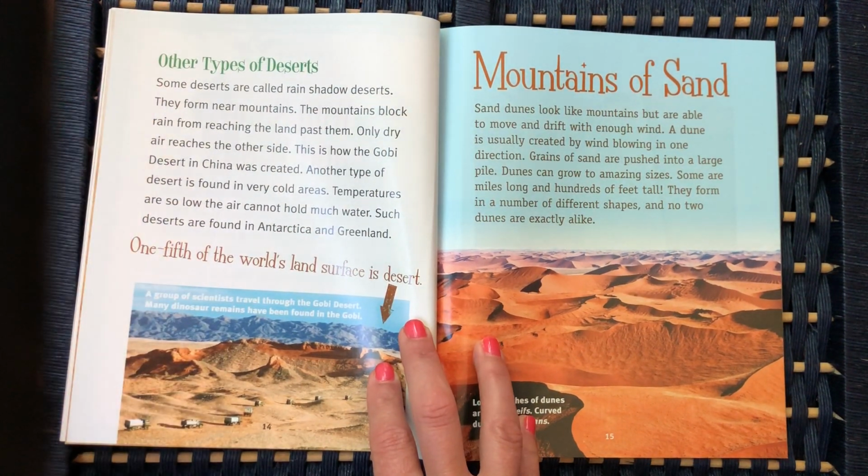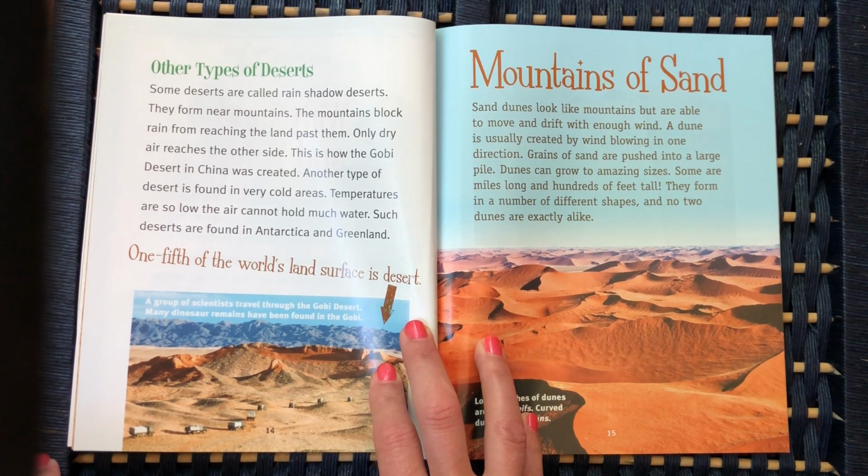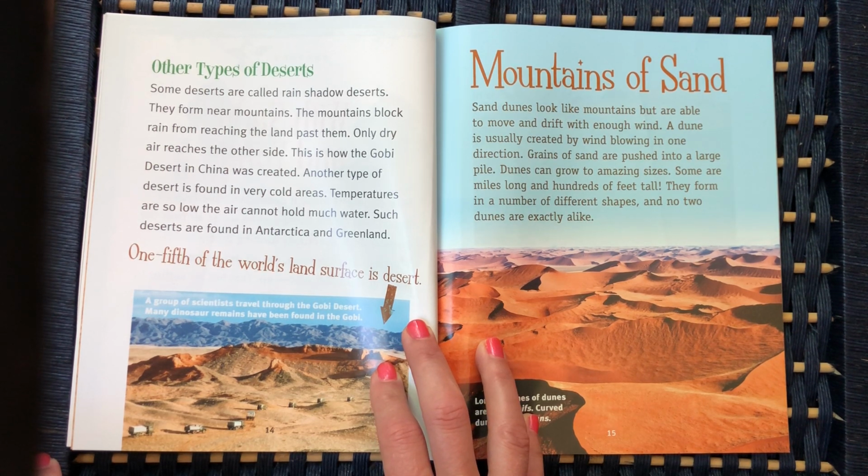Other types of deserts. Some deserts are called rain shadow deserts. They form near mountains. The mountains block rain from reaching the land past them. Only dry air reaches the other side. This is how the Gobi Desert in China was created.